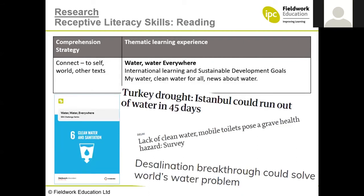Another strategy we know some schools use is the idea of connecting. So connecting text to self, text to text, and text to world. We found that this kind of approach would work well with what we call our Sustainable Development Challenge series. So this is around the Sustainable Development Goals, and it challenges children to think about themselves and the world and why these particular goals are significant to the world.